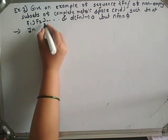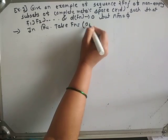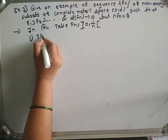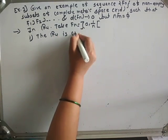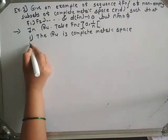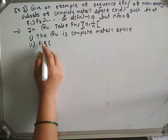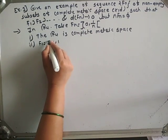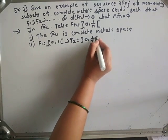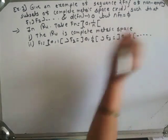Solution: in R, take Fn equal to the open interval (0, 1/n). First, we have already seen that R is a complete metric space. Second, put n equal to 1, so you will get F1 equal to the open interval (0,1), which contains F2 equal to the open interval (0, 1/2), which contains F3 equal to the open interval (0, 1/3), and so on.